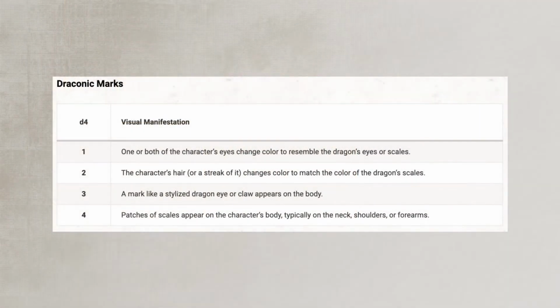Well, could be inherit, could be a few different options. When you get these gifts, there's normally some visual manifestation, be it one or both your character's eyes change color to resemble the dragon's eyes or scales. The character's hair or a streak of it changes color to match the color of the dragon's scales. A mark like a stylized dragon eye or claw appears on the body. Patches of scale appear on the character's body, typically on the neck, shoulders, or forearms. Those are 4 options in the book. Feel free to come up with some other options.